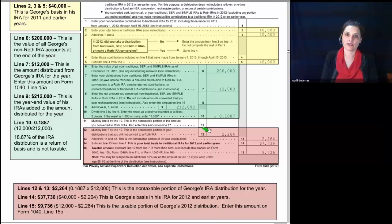That is the amount of the distribution that George does not have to pay tax on because it is a return of his basis. We then take the total amount that was returned to him tax-free and subtract that from the opening basis for the end of 2011. And when we do that, we get $37,736, and this is essentially his year-end basis for 2012, and it will carry forward to 2013. And what we're left with on line 15 is the amount that he has to pay tax on. $2,264 from $12,000 leaves the taxable portion of the distribution, $9,736.